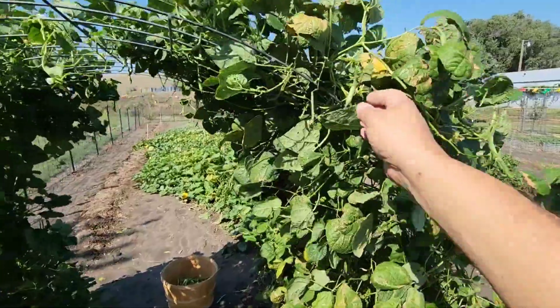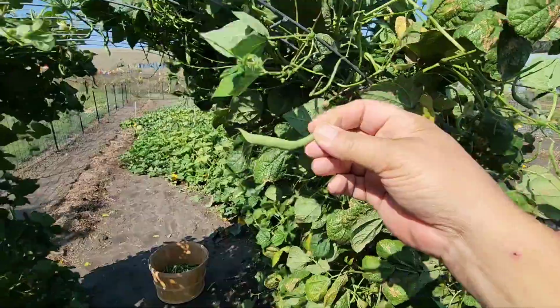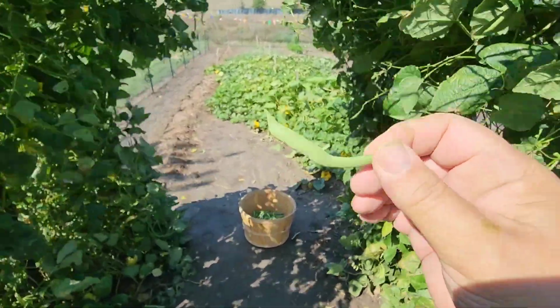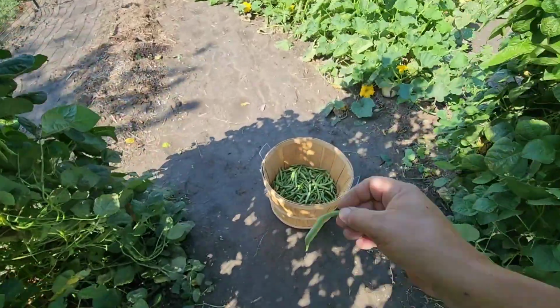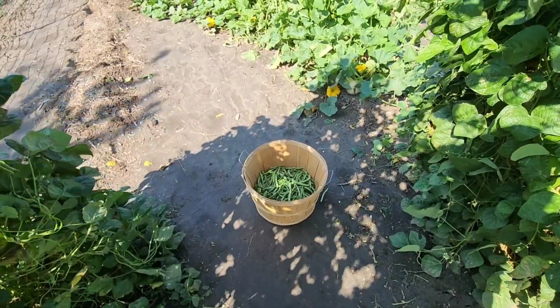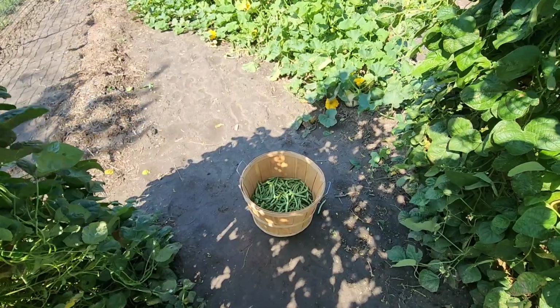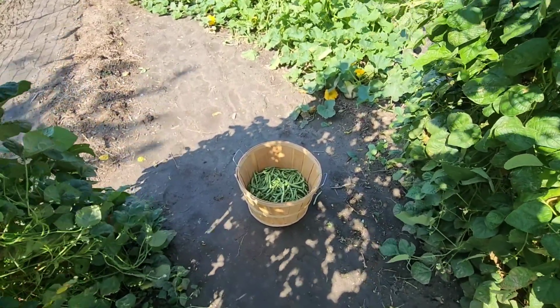Here's one here that I missed, can probably be picked. You can see how they're only fat on one end. They're not the big, long, crazy beans like you get during the initial harvest. But we'll take them. We're going to pickle some, so we have them for long-term storage. I'm actually going to can them, and then we'll probably have some for dinner tonight.